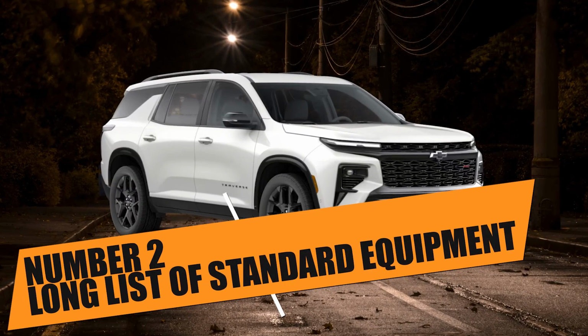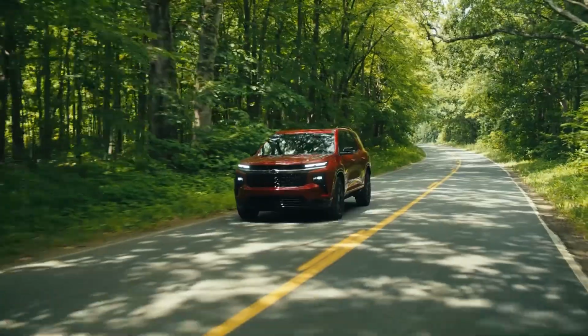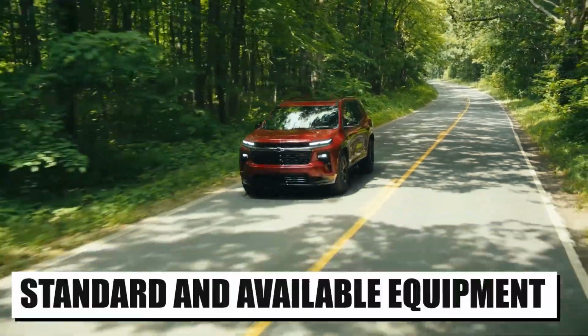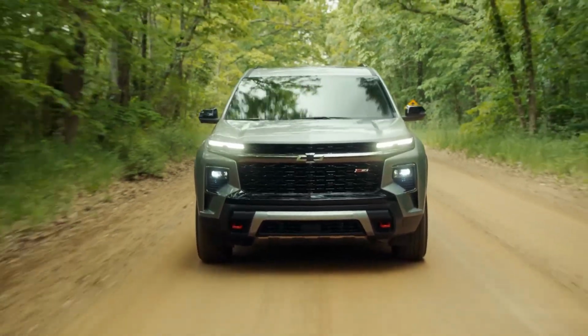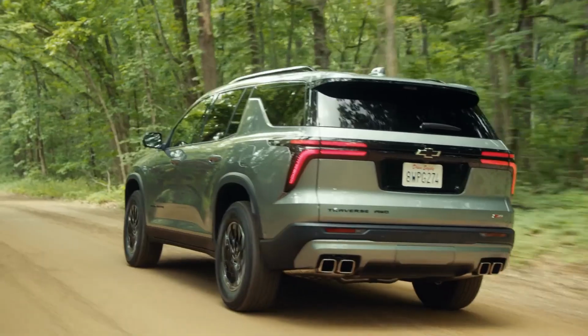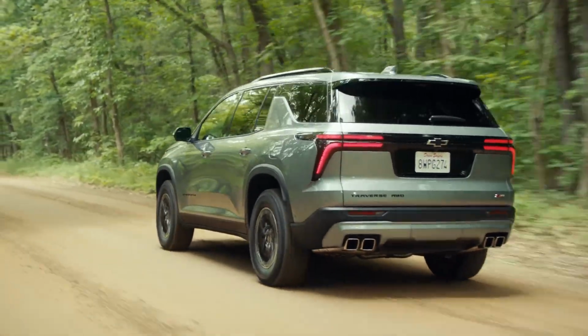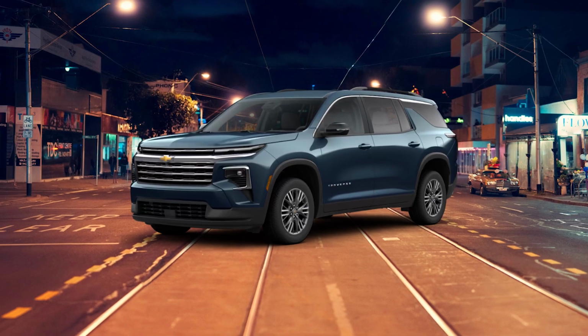Number 2. Long list of standard equipment. The 2026 Traverse is going to be loaded with standard and available equipment that will keep it feeling fresh and relevant for years to come. While competitors nickel and dime buyers with endless option packages, Chevrolet is taking a more straightforward approach that delivers value at every price point. Even the base LT trim will come standard with features that are optional on many competitors.